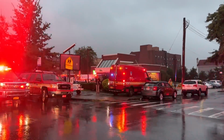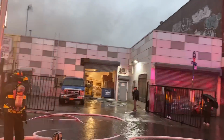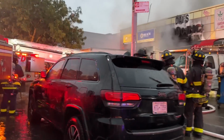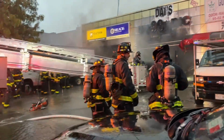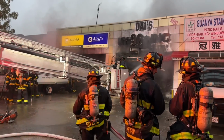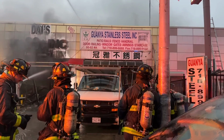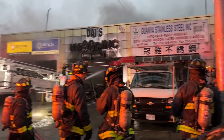Where the rack at? There the rack at. Rack two. There should be two racks on this job. Let me go around here and then I'm going to go up there. They got the bucket down real low. Looks like they knocked down the main body of fire, but from the color of the smoke, they still have fire in there. You got a stainless steel, metal steel plate business.